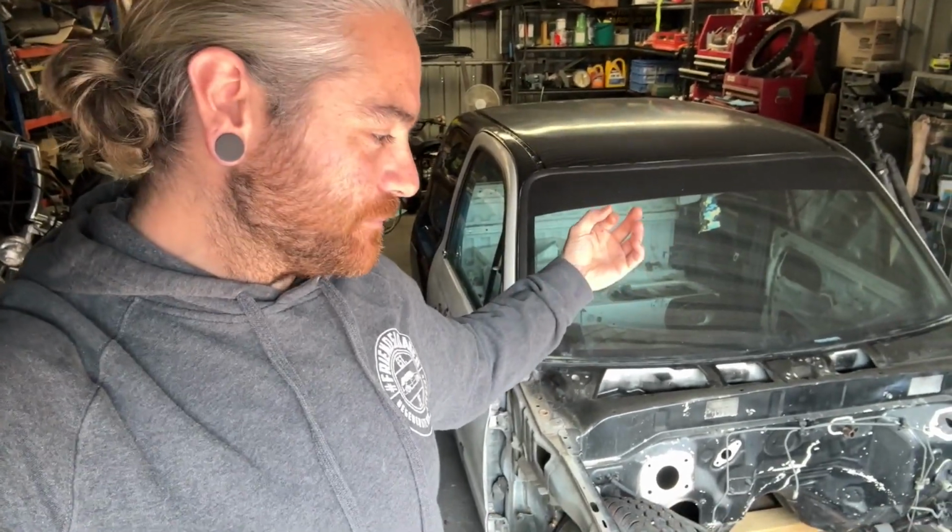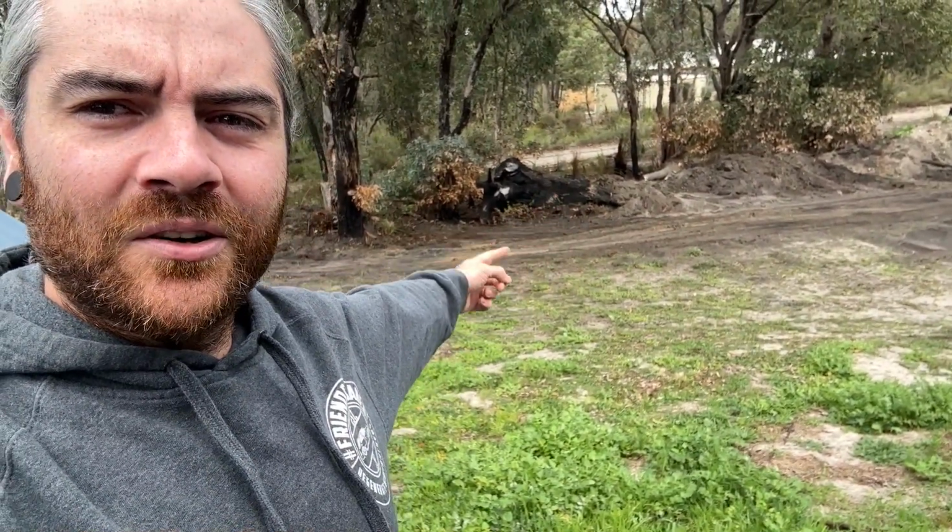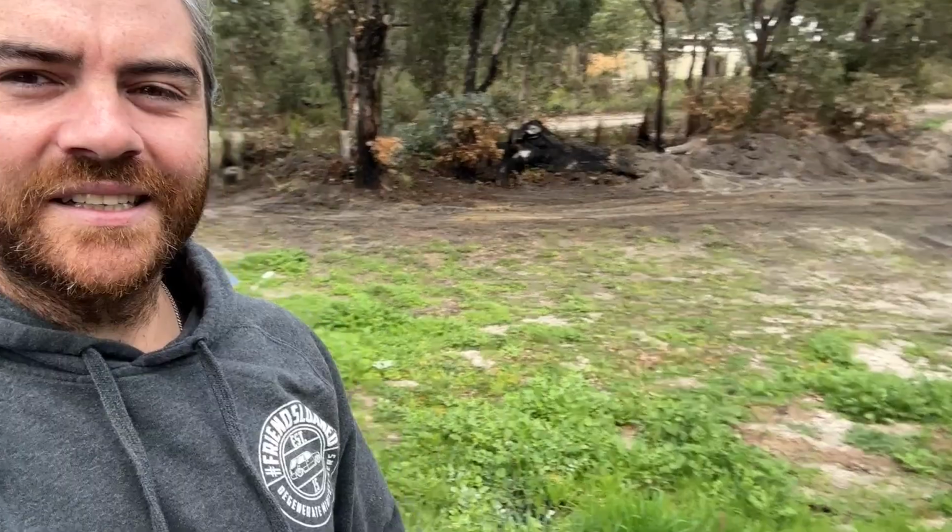It's ready to go. I have asked Reese, who kindly donated this back to me for yard art, if he wanted to come up and help put it into place. So I'm just waiting for Reese to get here, and then we're going to start moving this bad boy back out into the bush. I'll show you where it's going to go. I cleared a bit of a spot yesterday, next to this big burnt out log. She's just going to live there.